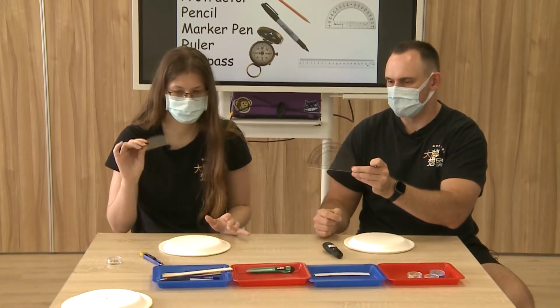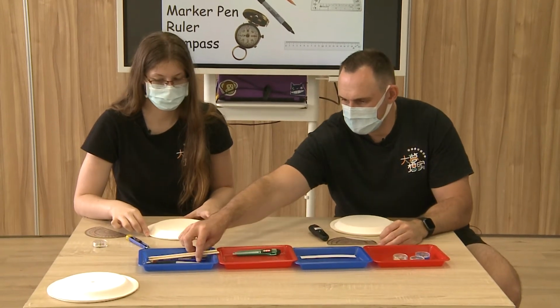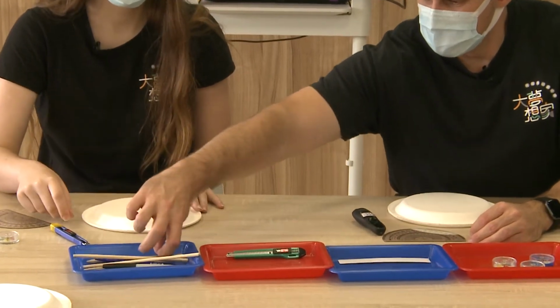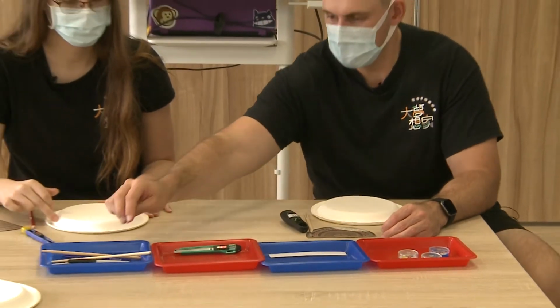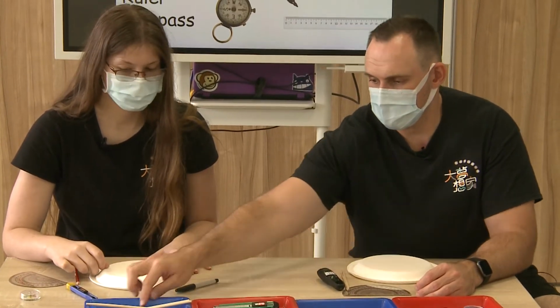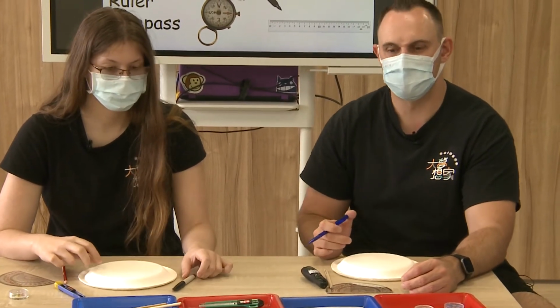Okay, it shows the degrees. And then we need a pencil. So here's a pencil for you. Thank you. Here's a pencil for me. Okay. Then we need a marker pen. You can use a marker pen, or you can use a normal pen, it's fine. You can use it on a paper plate, it will be fine.